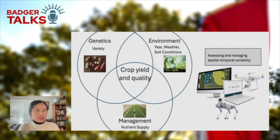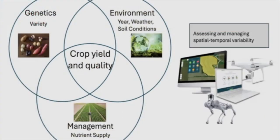The environment is also critical for the crops to achieve certain crop yield and quality. With the ongoing global climate change, there will be high year-to-year weather variation that could substantially influence the crop performance. Additionally, soil conditions, including the soil pH, soil moisture, soil texture, and so forth, will also have a critical influence on how high the yield will be for the crops.